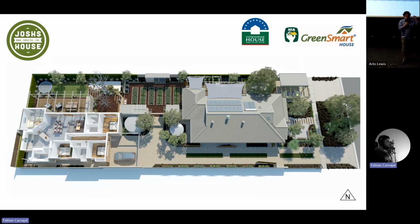We also chose to use the HIA GreenSmart program as the rating framework for all of the other sustainability features. So the focus here is on the solar and energy efficiency innovations. But the homes also collect and recycle most of their own water. They're designed for universal access through wider doorways and flush thresholds and hobless showers. They're designed for good air quality. And of course, the landscapes, as I mentioned, provide food, support biodiversity, and help with human health.